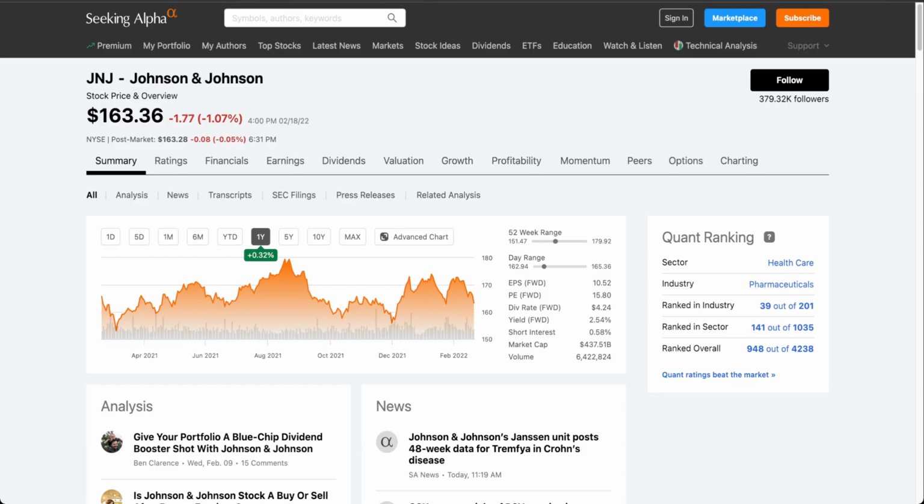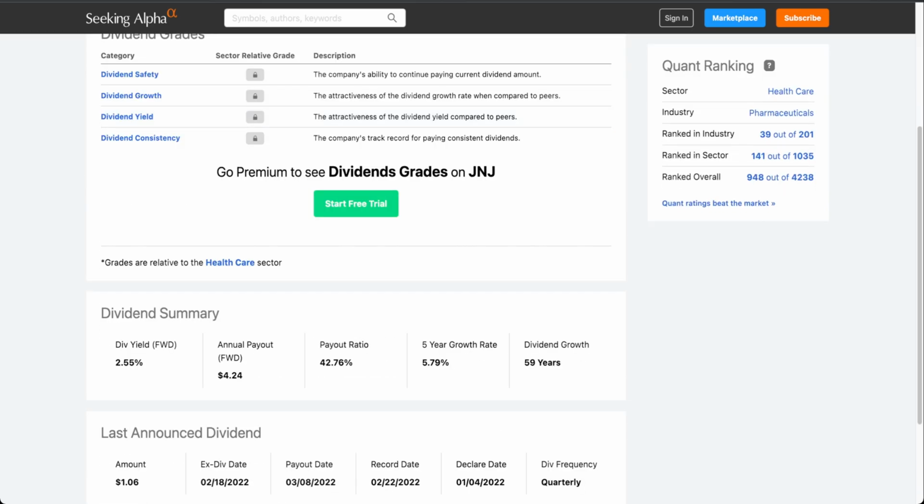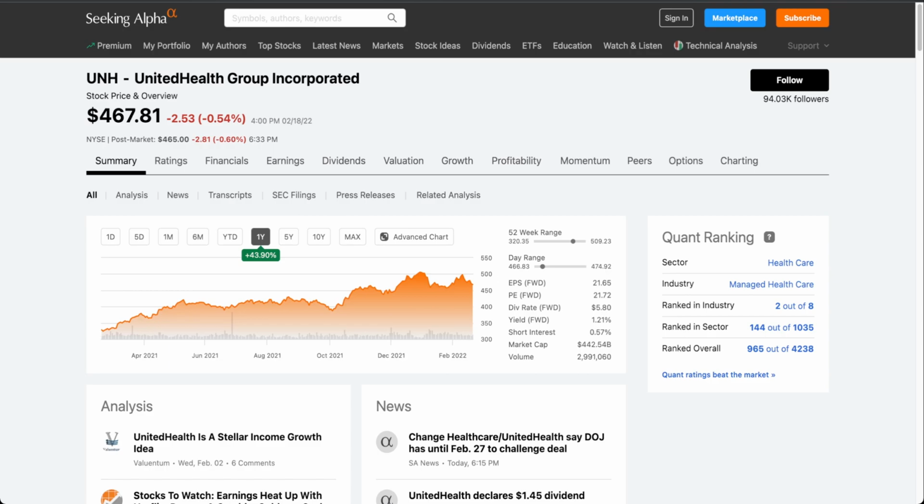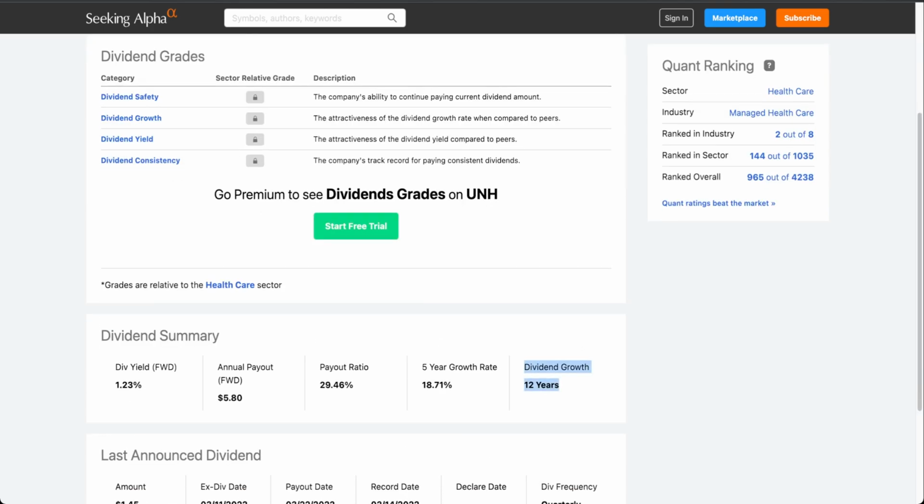When you look at the details, it has a yield of 2.54% with a very good PE ratio just below 16. From a dividends point of view, it is a dividend king paying for almost 60 years now at a modest growth rate of just below 6% and a payout ratio of 42.76. The next one in our list is United Health Group, which has a yield of 1.21% and a PE just below 22. When you look at the dividends, it has been growing for the last 12 years, so that makes it a dividend contender. The 5-year growth rate has been amazing at almost 19% with a payout ratio below 30.